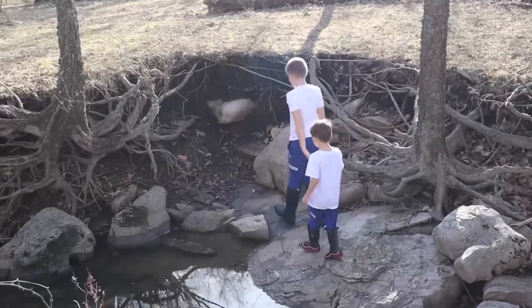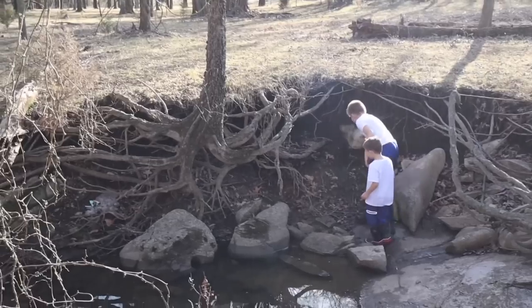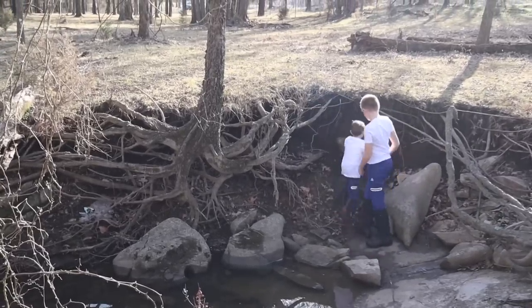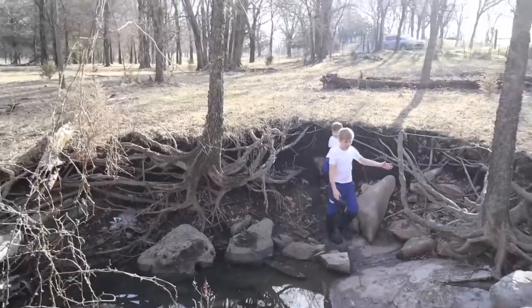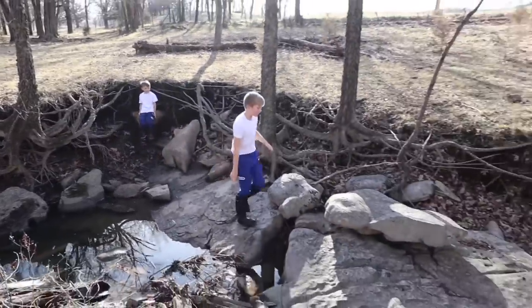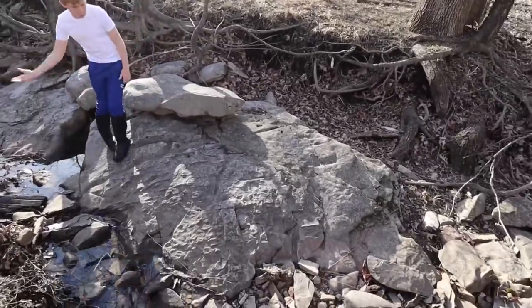Ranger, you said you found the coolest spot? Yeah, it's where there are tree roots, and there's a little built-in seat. Ranger said that this is cool because the tree roots are all washed out right there. And this rock has a bunch of lines on it. I think it's because of the water.